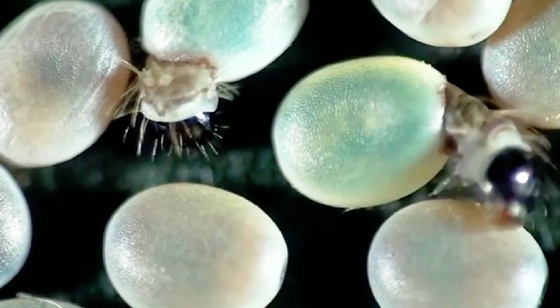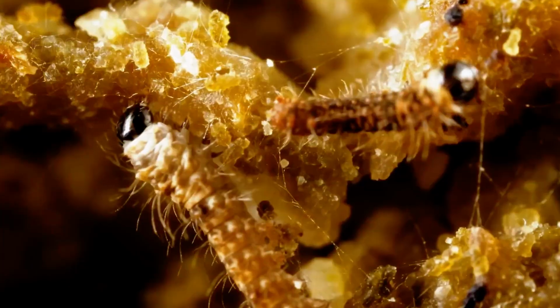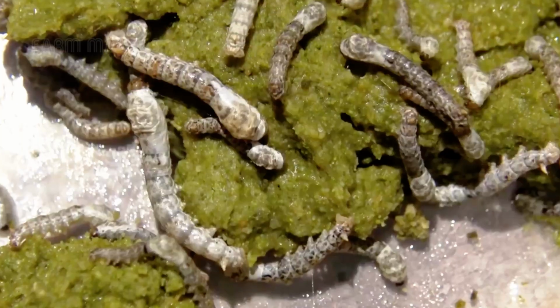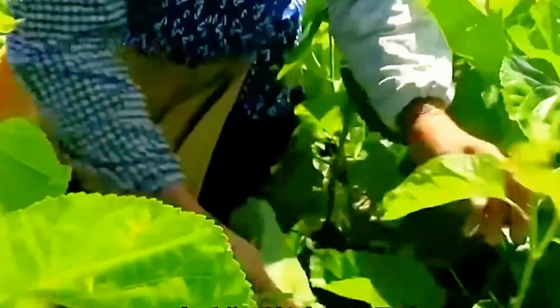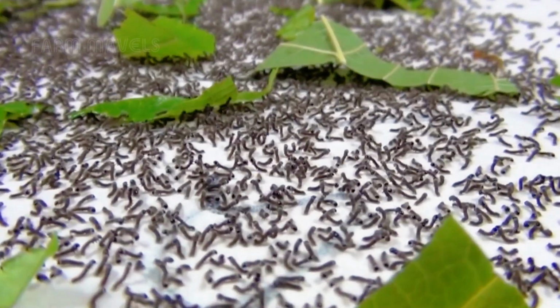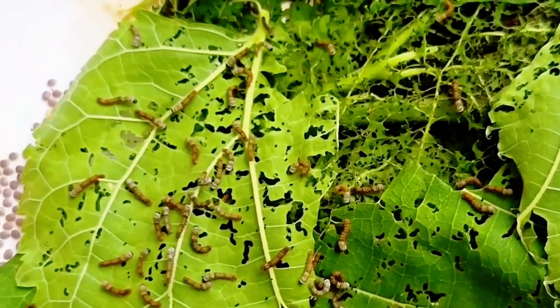After incubation, the eggs usually hatch within 7 days. The newly hatched larvae are about 1/8 inch long and need to be kept in a tightly controlled environment. The young silkworms begin a phase of rapid development. Farmers provide fresh mulberry leaves, which are the main food source for the larvae. The mulberry leaves are chopped and continuously fed to ensure sufficient nutrition for strong growth of the larvae.